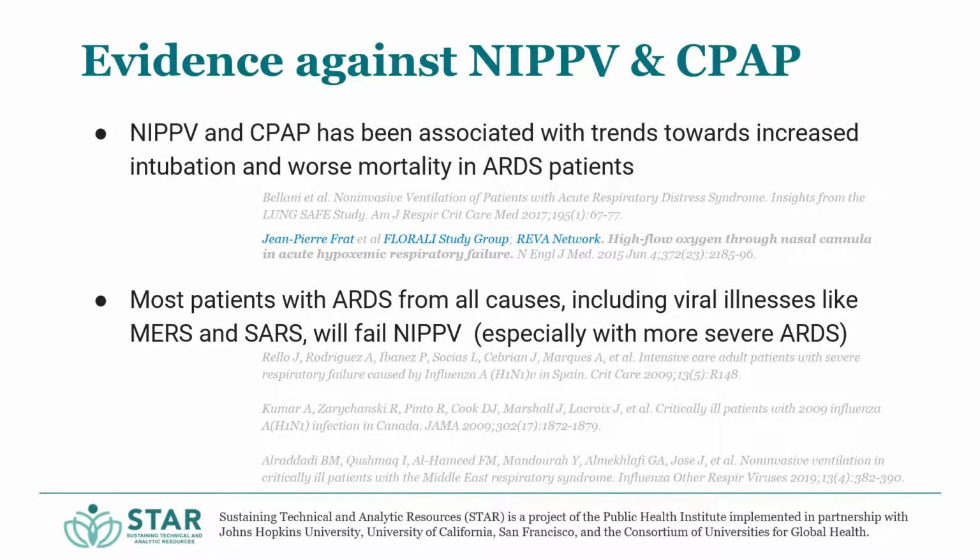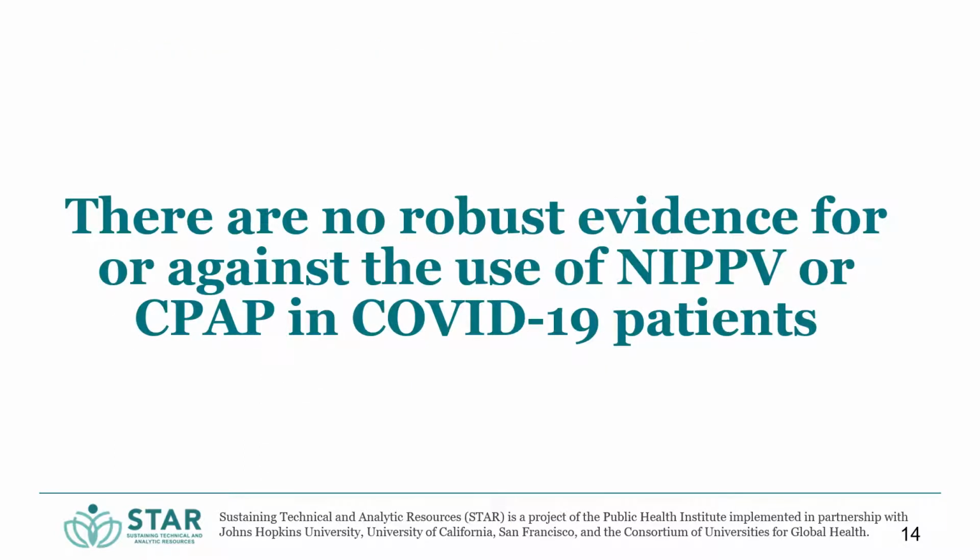Several studies have shown an increased likelihood of intubation, invasive mechanical ventilation, and higher mortality when NIPPV and CPAP are used as the initial treatment modality for patients with severe ARDS. This association is even stronger among patients with ARDS caused by coronavirus infections like MERS and SARS. Most of the evidence on CPAP and NIPPV in respiratory failure predates the COVID-19 pandemic and may therefore not translate to treatment of COVID-19 patients.